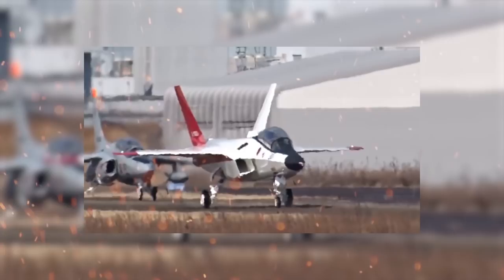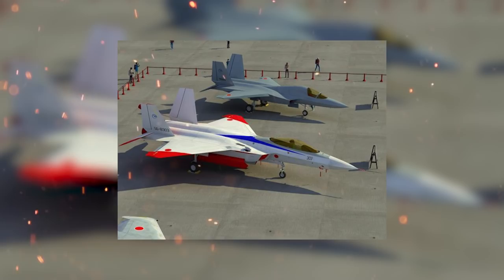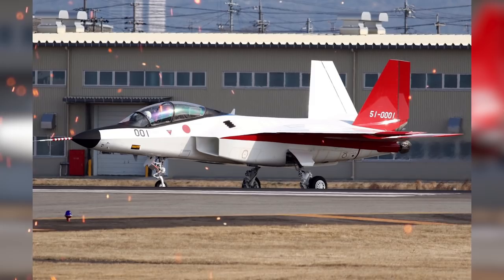The single-pilot aircraft is equipped with two low-bypass turbofans that have a thrust of 11,023 pounds with afterburner and a maximum speed of Mach 2.25. However, this is all that is known about the aircraft. The X-2 Shinshin is only an experimental test plane for the Mitsubishi ADT-X, of which there is only a model. But if the real thing will look anything like the model, Japan will have one good-looking stealth fighter.